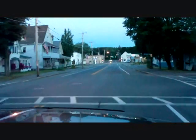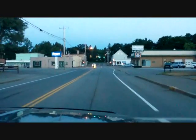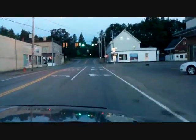It's just after 5 a.m. Eastern Time, and we're rolling through downtown Millinocket on the way to Baxter State Park. Not exactly rush hour right now.